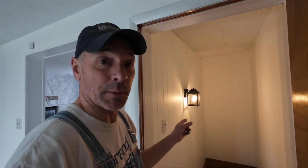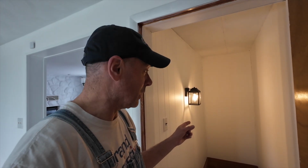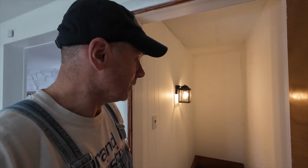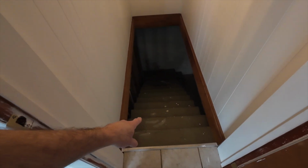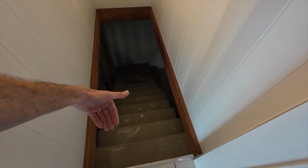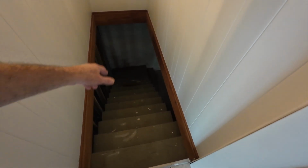Okay, the other thing before we head downstairs is I have finished a couple of coats of paint in the stairwell as well. This looks really nice. Got a new light, it's all freshened up, a little bit of caulking that I need to do down the side there, and then the next phase will be to take care of these steps. I'm going to be painting the risers, I believe it's called, and then putting fresh wood down on the steps itself. So that's a project for another day.